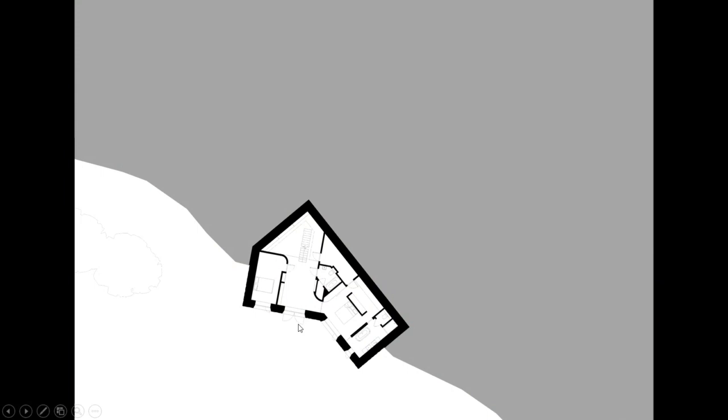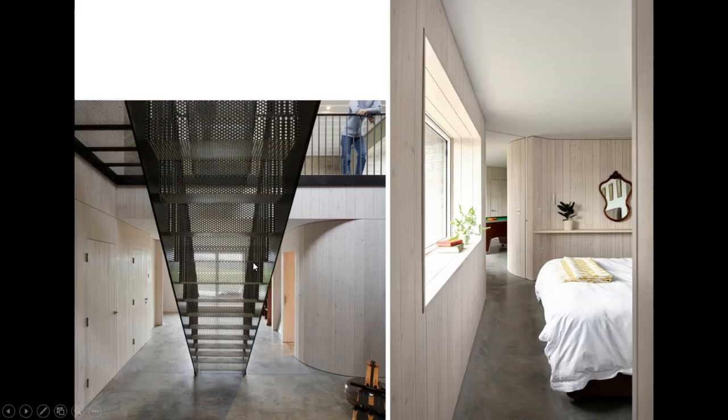Again, this is all buried into the ground. So you've got a sort of concrete retaining wall. The dry stone walling around here, and I can explain exactly how that was built in a second. These are the bedrooms, all naturally lit, even though they're built into the ground. You can see the filtering of the staircase here.